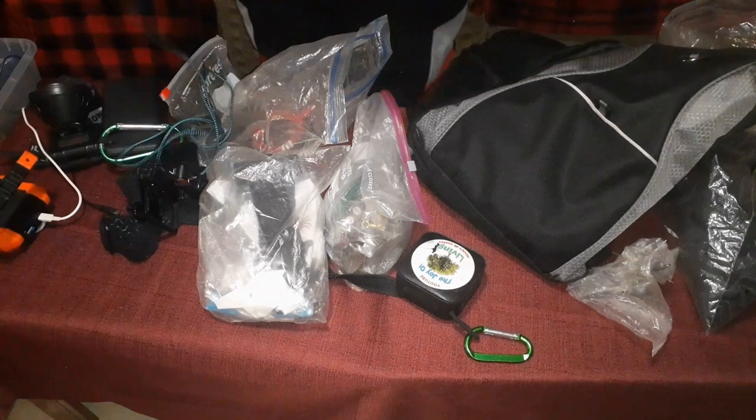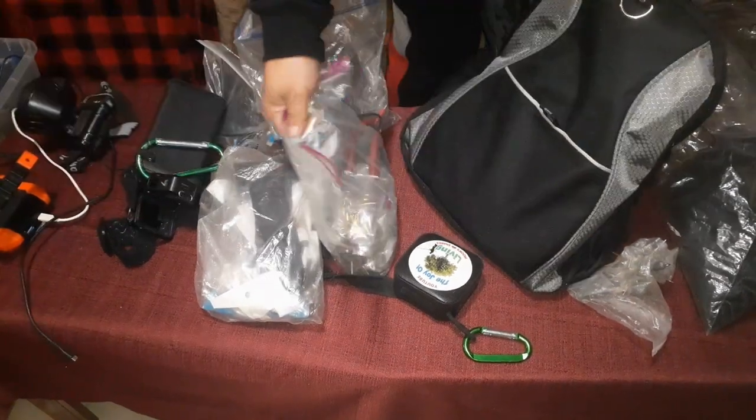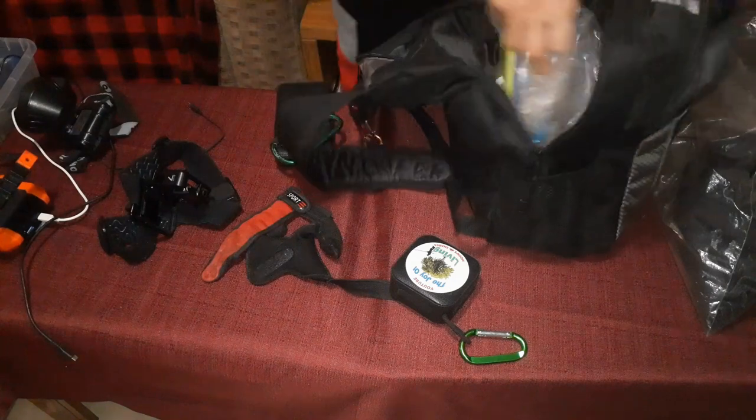Now, I have to pack up all the equipment I'm going to need today in order to shoot my video. That includes my charging wires, my portable solar charger, my speaker, my light, and my GoPro.